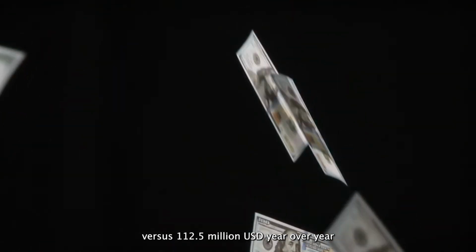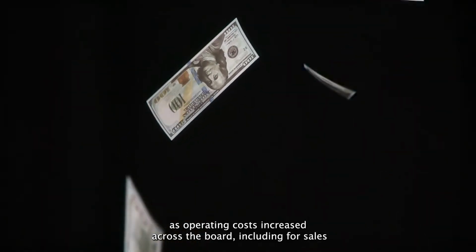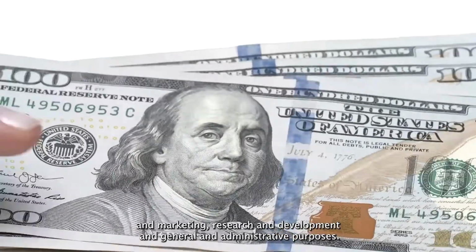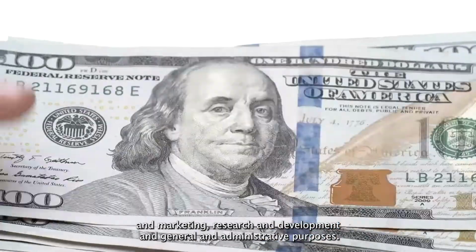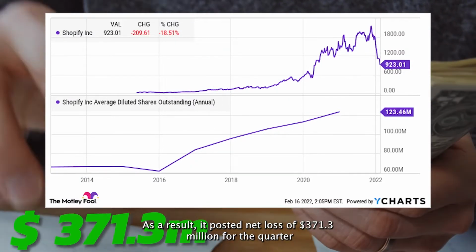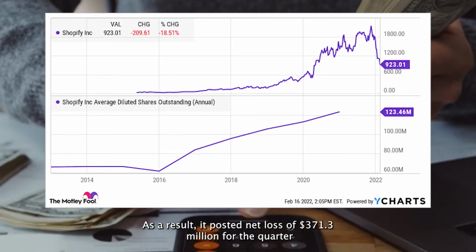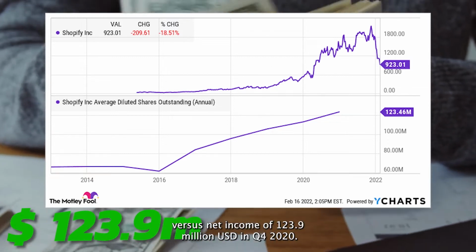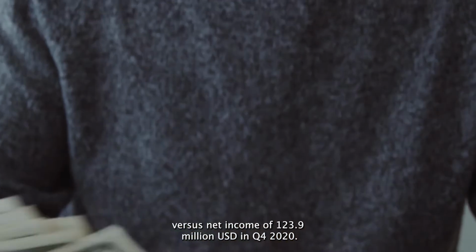Its income from operations also shrank 87% to $14.4 million United States dollars versus $112.5 million United States dollars year over year, as operating costs increased across the board, including for sales and marketing, research and development, and general and administrative purposes. As a result, it posted a net loss of $371.3 million for the quarter versus net income of $123.9 million United States dollars in Q4 2020.